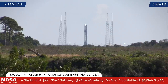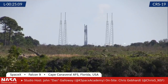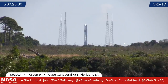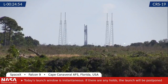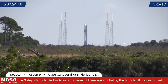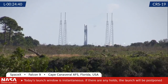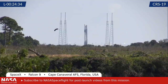Another good question we have is, what is an instantaneous launch window? That's a great question. So instantaneous launch window in this case means they have a single second in which to launch. And today that is 12:29 and 28 seconds. So they can't go at 27 seconds, they can't go at 29 seconds, they have to go right at 28 seconds because the launch is timed perfectly so that when the second stage engine cuts off 8.5 minutes after liftoff, Dragon and the second stage of Falcon 9 are directly in the orbital corridor, dead center of the orbital path of the International Space Station. It is much more efficient from a propellant standpoint and a trajectory standpoint to do that.